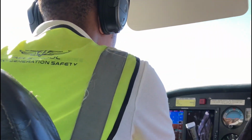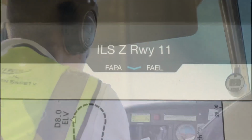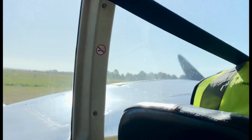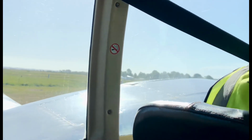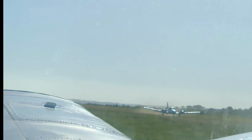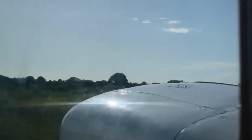So we are now taxiing down runway 36 towards runway 28, which we will use for departure and stop there to wait for landing traffic. Another Seneca just landed on the runway, so we are going to taxi behind them and wait for takeoff clearance. That Seneca is taxiing back towards the runway exit point.